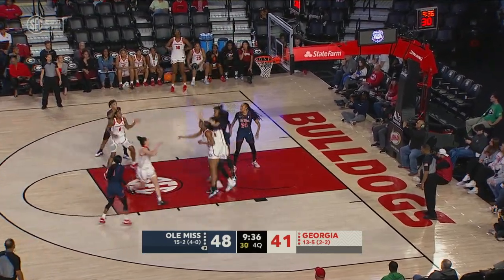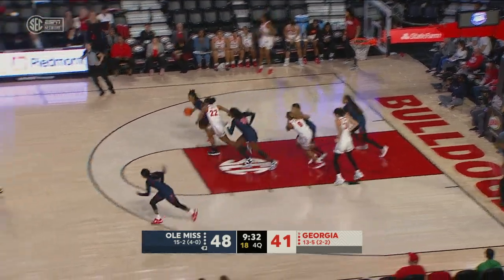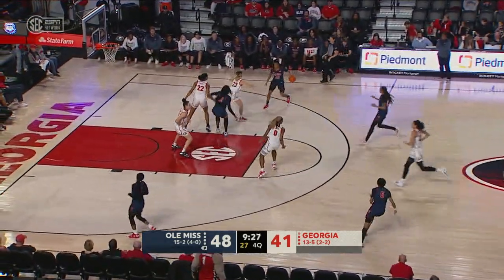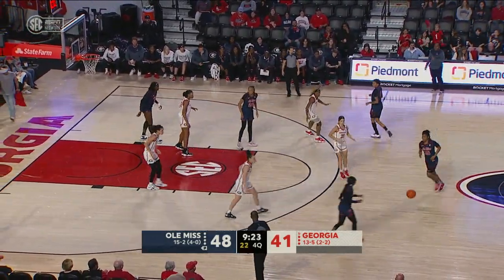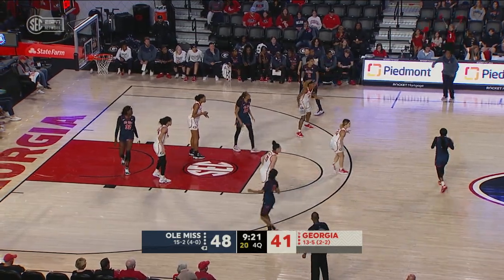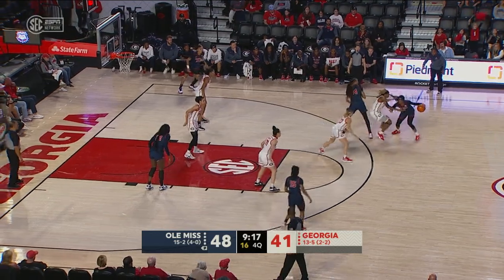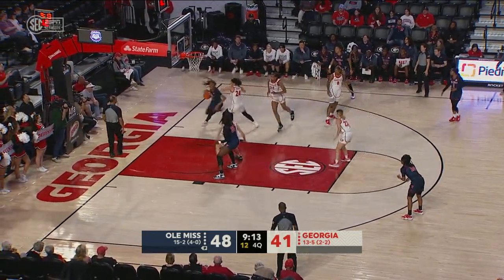Smith turnaround off the back iron. Zoe gets the rebound, missed it off the back iron. Run out for the Rebels. They try to get back before Georgia can set up. Taylor and Baker, just a terrific backcourt combo, man. They really play off each other so well.